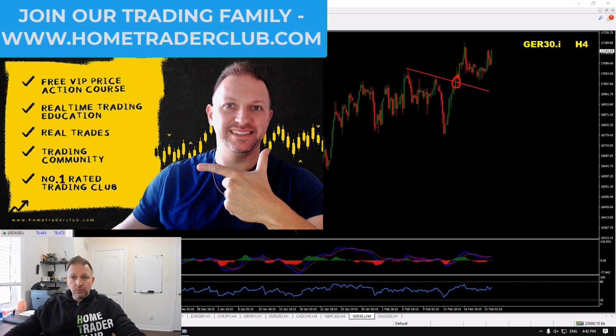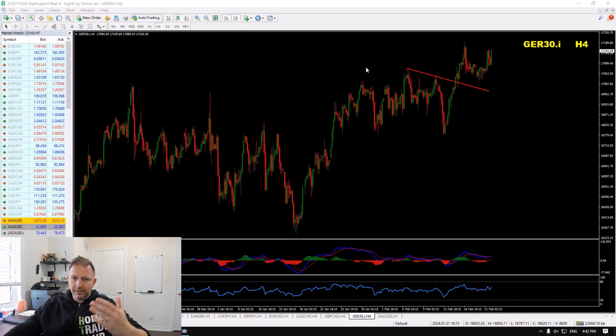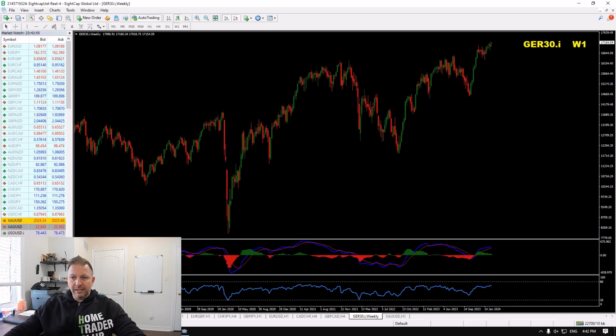Now, why do I go buy here? I want to explain. Break above trend line, of course, makes sense. But take a look here, it's slightly different, with the same logic, from the one before. Take a look at what happens on the weekly chart. We break the resistance line, right? Connecting the peaks, retested and pushing up.